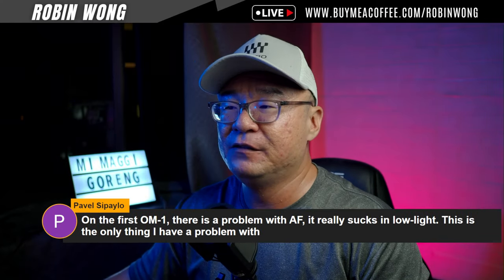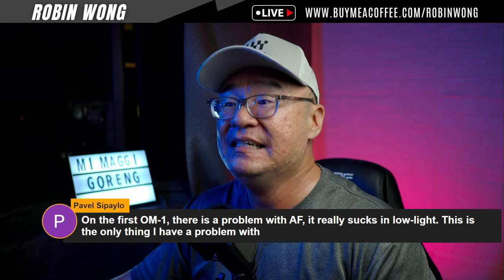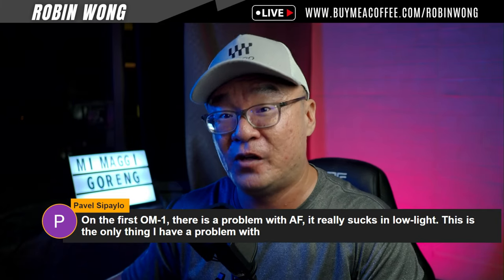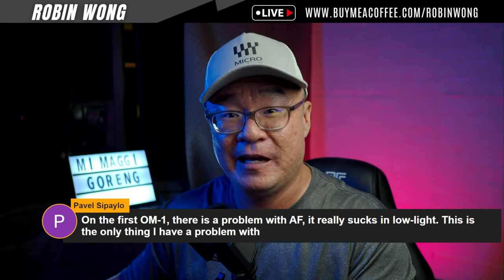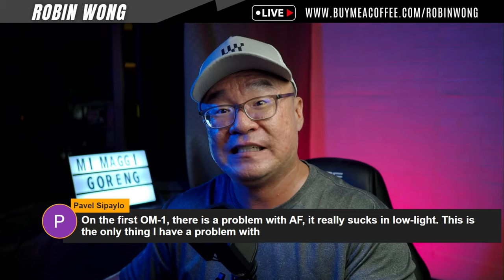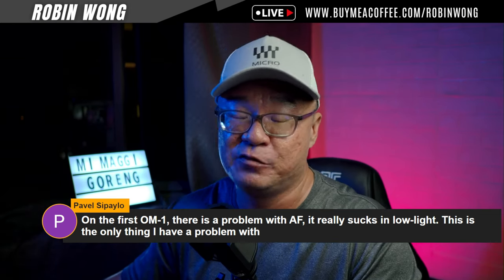Pavel says, on the first OM-1, there is a problem with autofocus. It really sucks in low light. This is the only thing I have a problem with. Yes, I have reported about the same problem that you have just mentioned. I've made 3 videos to talk about it. A lot of people came in to dismiss my complaint on the autofocus in low contrast and low light. It's not just low light, but low contrast as well.